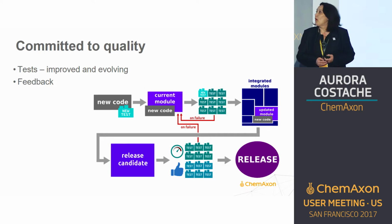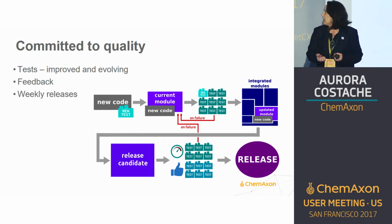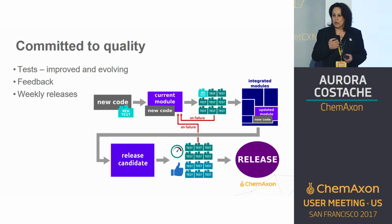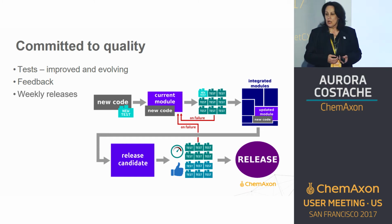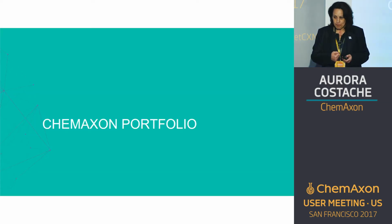We're definitely committed to quality. We do a lot of tests and improve and evolve our code and tools based on internal and external feedback as well. And although we are agile and have weekly releases, we're still committed to quality, and we still deliver reliable code.